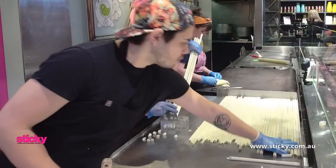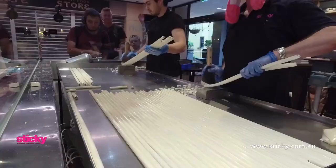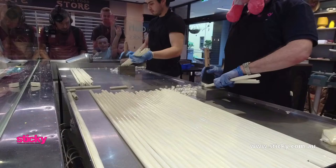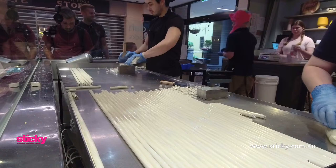Would anybody like to try a lolly? Would anybody like to? You would. Just two people. No one else. Yeah, that's it. Who'd like to try one? Just because I'm wearing this ridiculous hat doesn't mean you have to. If you'd like to join me just over here, I can put one in your hand. There you go, buddy. Oh, they're still warm.